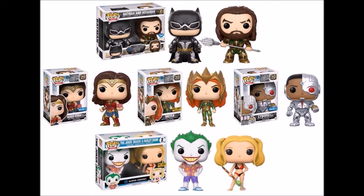We're going to go into the world of DC. We have some awesome ones from Justice League and just some great DC ones in general. We've got an FYE 2-pack of Batman and Aquaman, so if you don't want to get them on their own, you can get them in this double pack. There's also going to be a Hot Topic exclusive of Mera, who is Aquaman's wife, as well as 2 Walmart exclusives of Wonder Woman and Cyborg holding Mother Boxes.